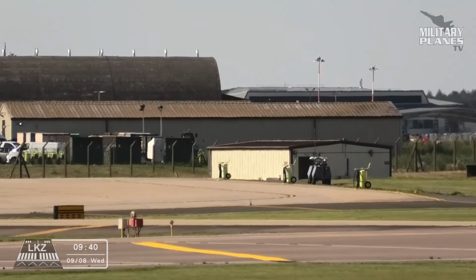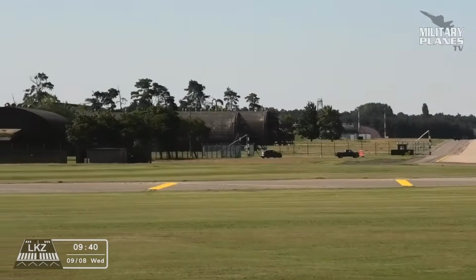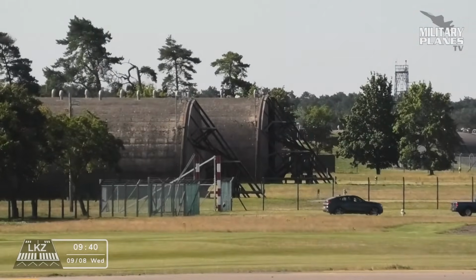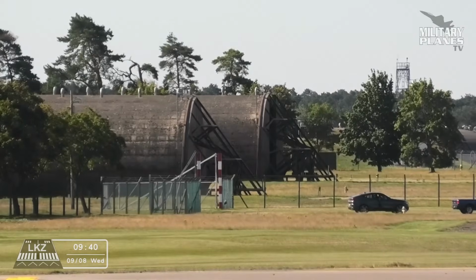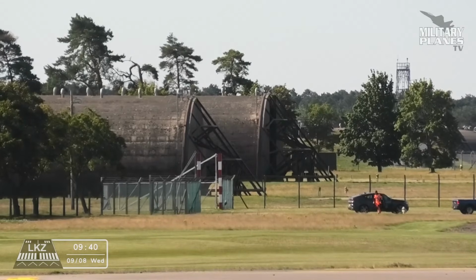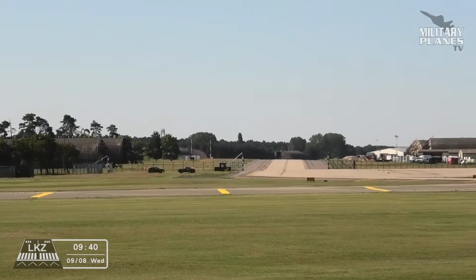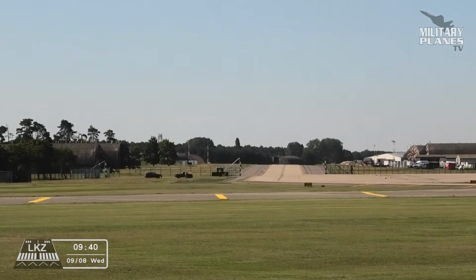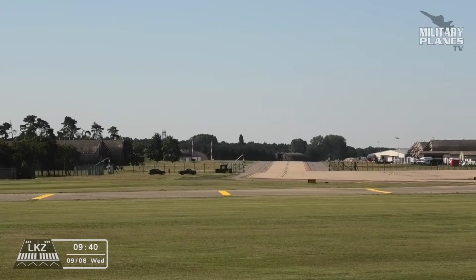Has to your left being used by the Alpha Jets. Oh, okay, so that's why they're dormant right now, I guess the best word to use, because they're going to be used for night ops. We'll get back for some night ops later on in the year, folks. We've done one night ops show here, haven't we, Jilly?